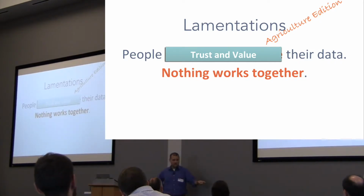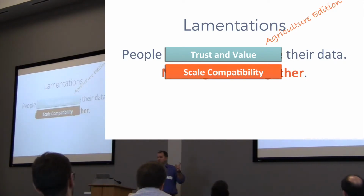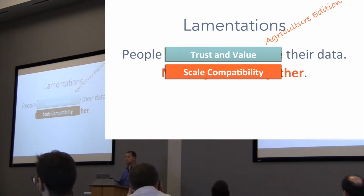And then you go to the company down the road, another soil test lab, and that soil test lab does the same thing the first one did, but they have a completely different API. So when you want to scale compatibility, you want to make it so I don't have to hire an engineer for every integration that goes on. If you don't have open source, you have to write all that code from scratch every time, and nothing from the first one applies to the second one.